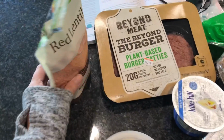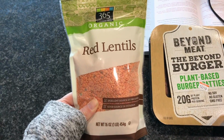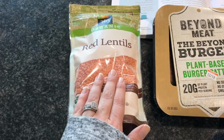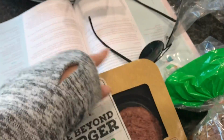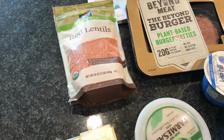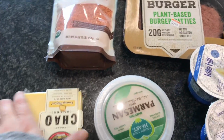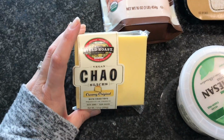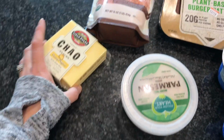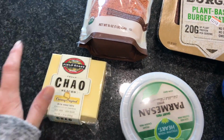It's not very much. I did get a thing of red lentils. Trader Joe's does have these, and they definitely are cheaper there, but I did pick up a thing of that. The soup, I still have it open for me, does take some lentils in it. I'm doing that creamy zucchini soup. And I also got a thing of the vegan Chao Cheese. Gotta love that. It's delicious. It's one of the best out there, I think. The Follow Your Heart brand is delicious too.